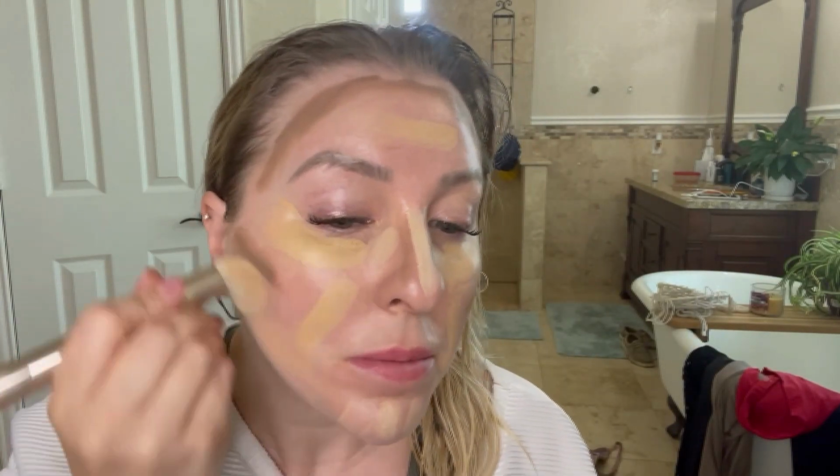So then I'm gonna go in with the lighter shade, which is White Peach. This is kind of my brightening shade, or what I would use for my brightening shade. So kind of in between colors. So what I'm doing is I'm putting it on my T-zone, the areas that I want to keep it bright. And then I'm gonna go in with a setting spray and spray my face. This is the Milani setting spray. I really, really like it. I feel like it helps blend my makeup out, but it also helps the longevity of my makeup.